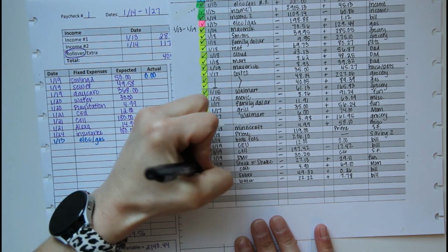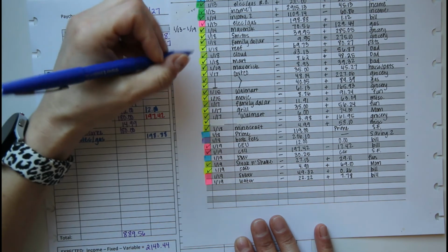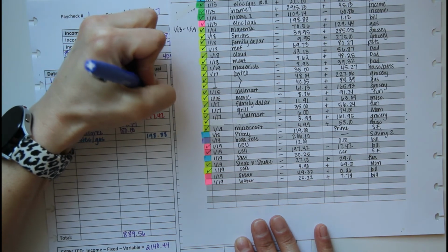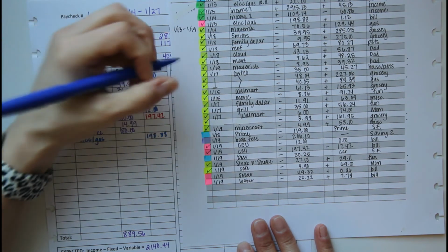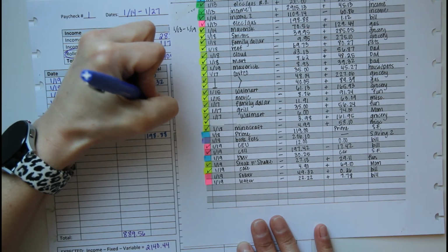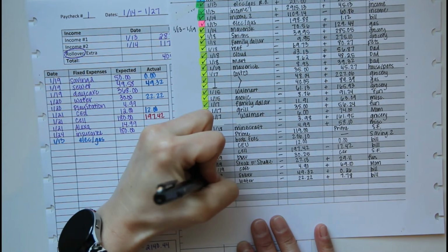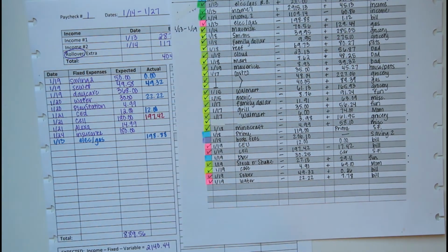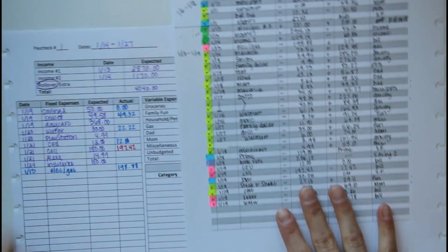Oh, I forgot to check these 2 off. Sewer came in slightly less than we had expected at $49.32. Our water bill is still low here in the winter months, which we will take advantage of while we can because it skyrockets in the summer. But that is it for bills so far.